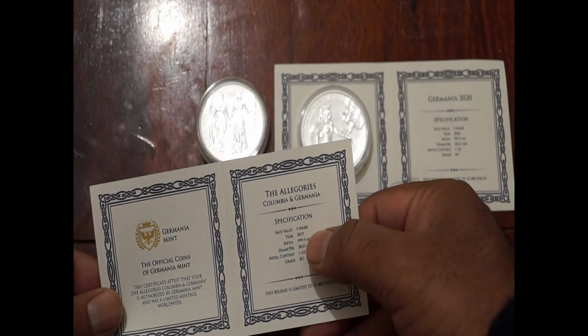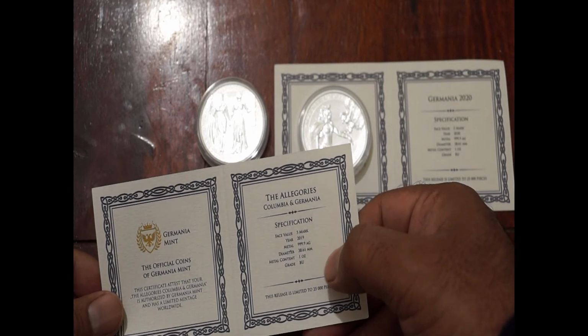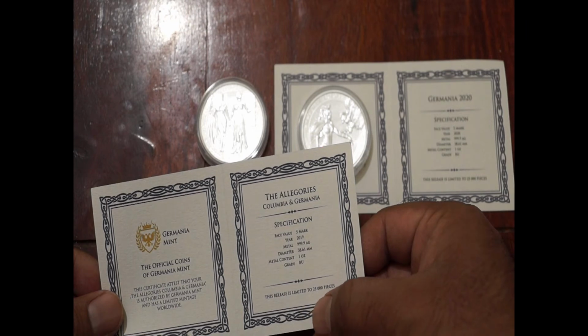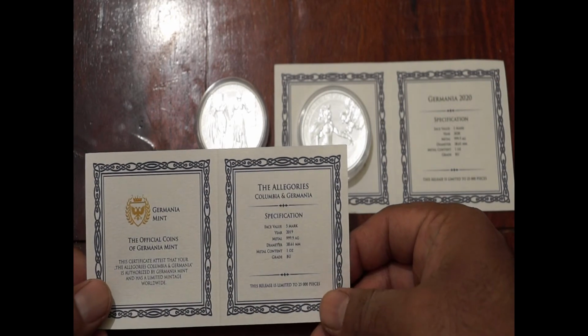The face value of this round is 5 mark. Again, it's symbolic, year 2019. Metal fineness and the rest of the dimensions are the same. This coin also is a limited release. Only 25,000 pieces are minted for this particular design, and hence again the quality is very nice.